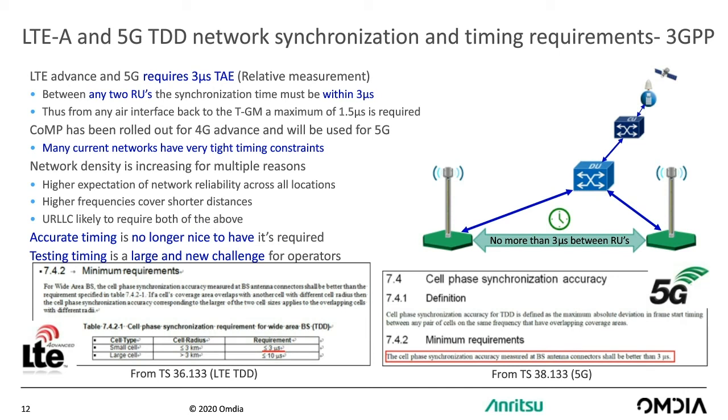At minimum, both the LTE Advanced and 5G TDD sites are required to be within 3 microseconds of timing alignment error, or TAE, which is the relative error between the sites, as shown in this picture on the right. Also, each site has to be within 1.5 microseconds of timing error from the reference source, in this case a timing grandmaster, the TGM, through that edge transport network.